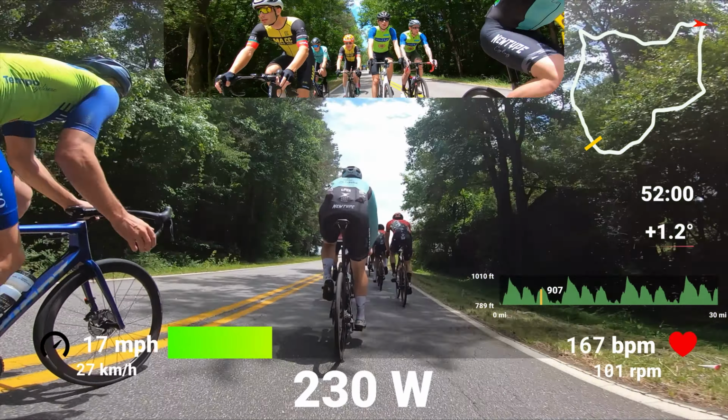Turns out we were wrong to have that confidence. We do not get a lot of the hill climbs in as we should, and lesson learned. We're going to work on that in the future, and then in the off season.